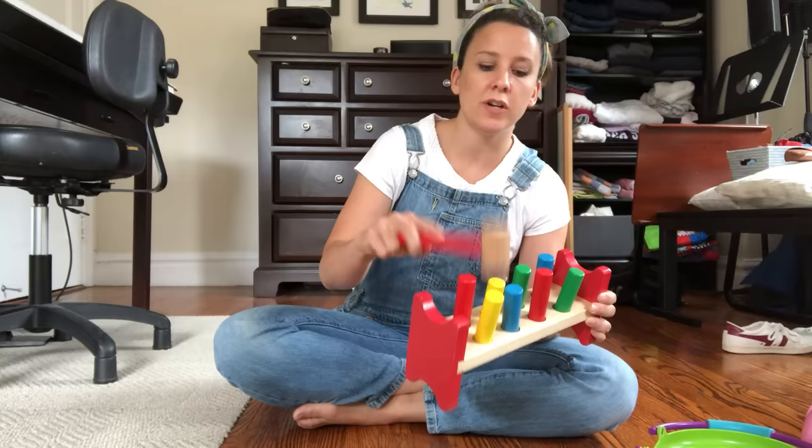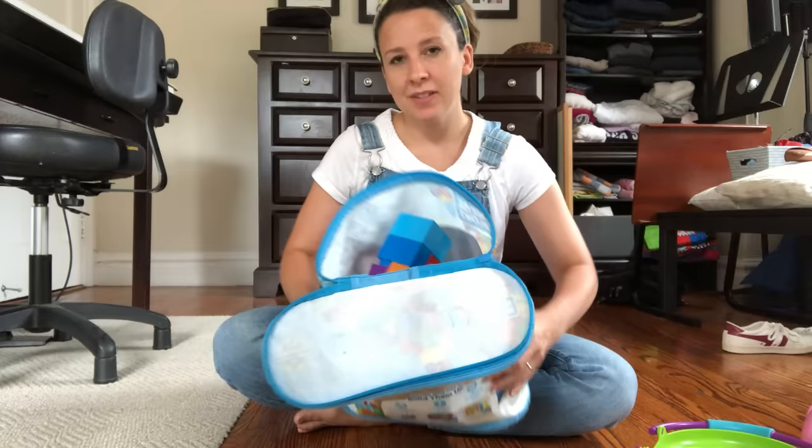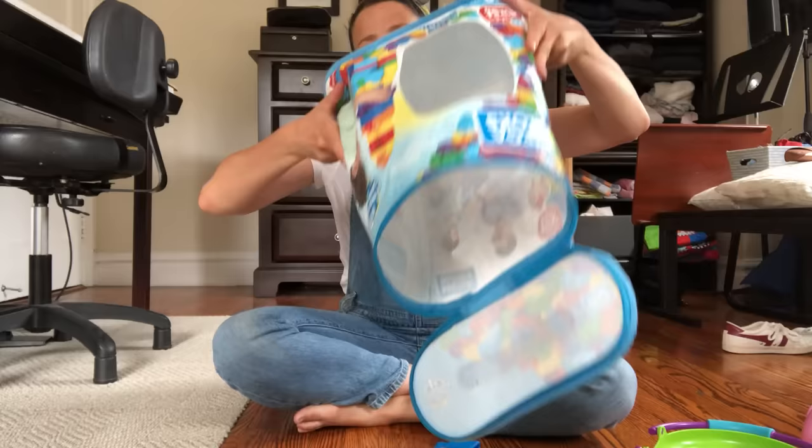Want to see some other cool toys? Ooh, what's this? These are blocks. I love blocks. Should we put them out? Out! Put the blocks out. When we clean up, we put them back in.